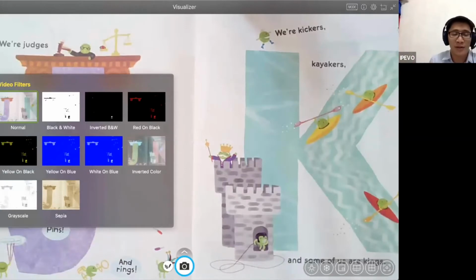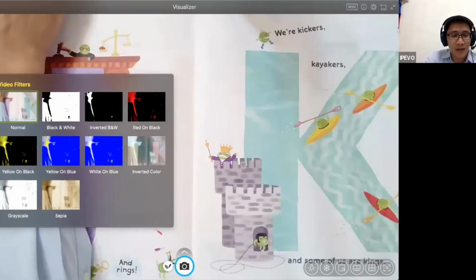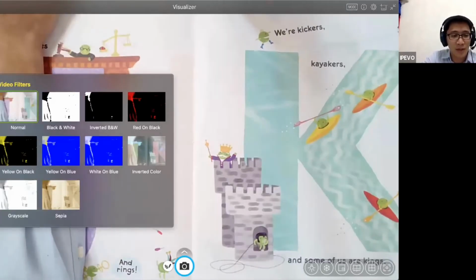Why do I know that? Because when I attended one of the educational expos last year, one of the attendees told me that his son has dyslexia, and it's better for him to view things under yellow on black. So that's why we have this option right here.